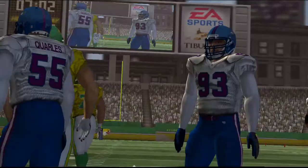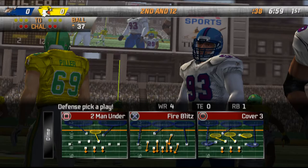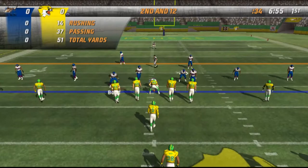They wanted to pound it through the middle, but they got pounded for a loss. I'll tell you, that was a perfect time for these guys to call a blitz. They got in there, filled the gap, and brought down the back for a loss.